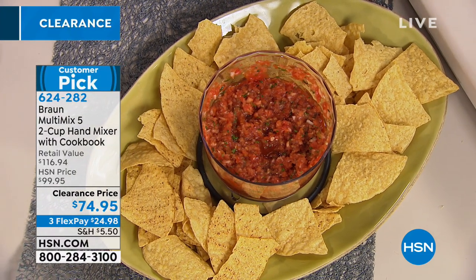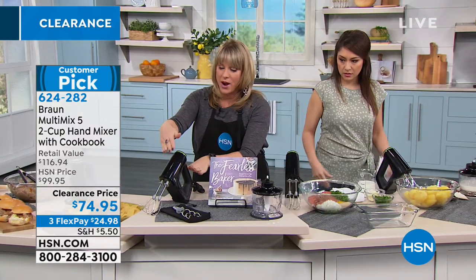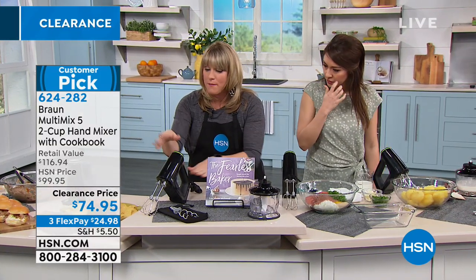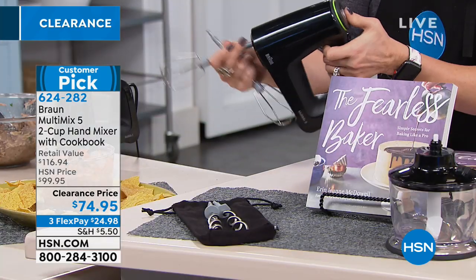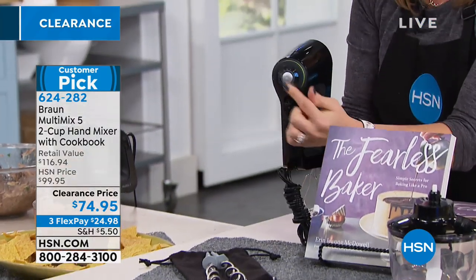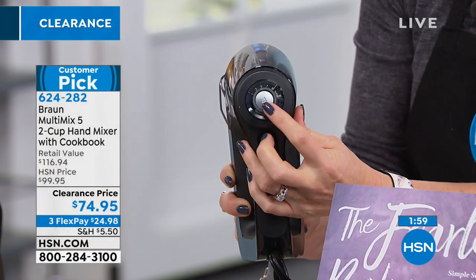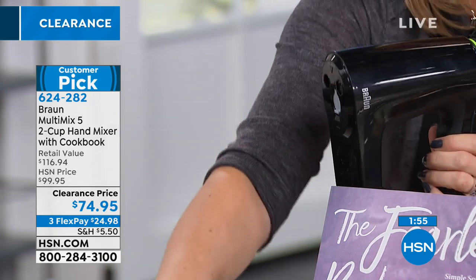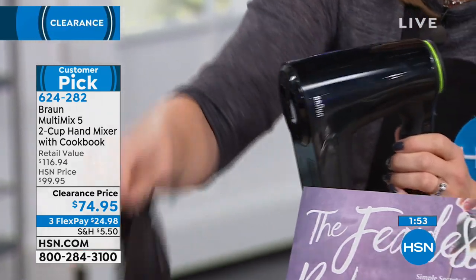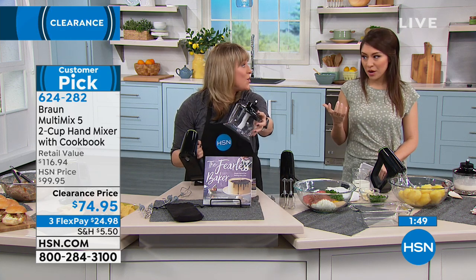Absolutely. Because you're getting everything you need to make your life in the kitchen easier at that wonderful clearance price. Here's that 350-watt motor with the single-handed operation, which I think is really important. You have that single-handed operation back here, and you go all the way up to 9, which is at 350 watts. There's that eject button. Super easy. You can see you're getting your mixing blades, plus your dough hooks. Love that there's a little baggie to keep everything in. Then you're getting your two-cup chopper.